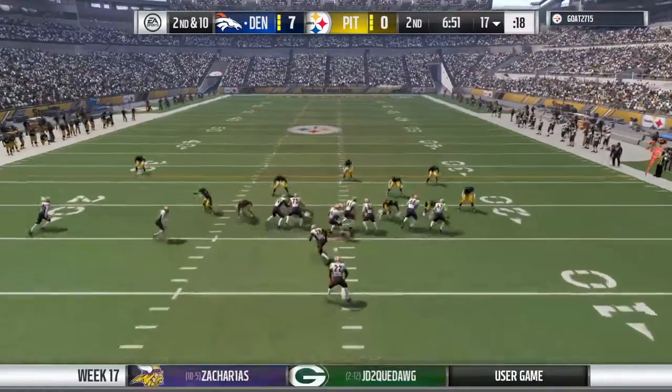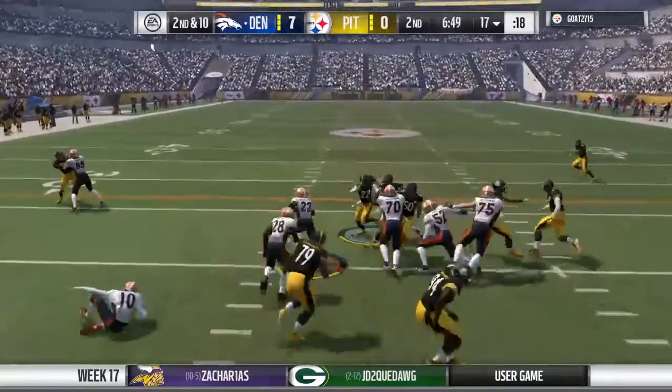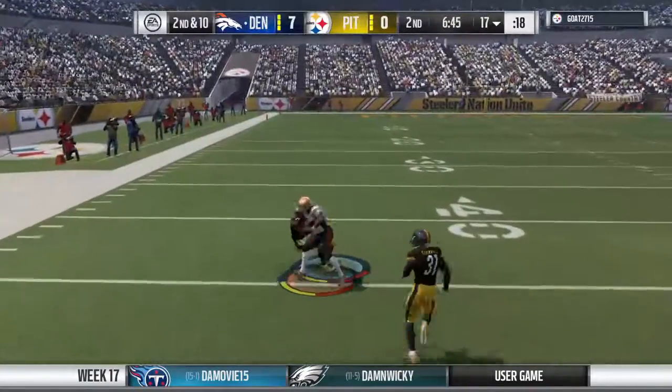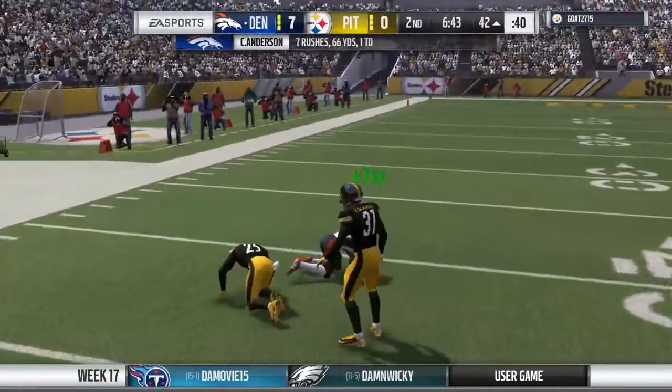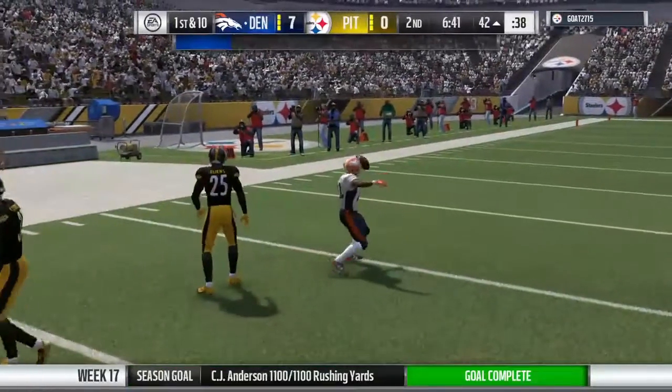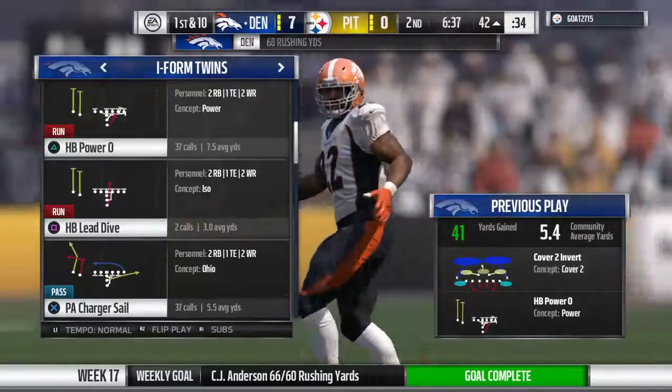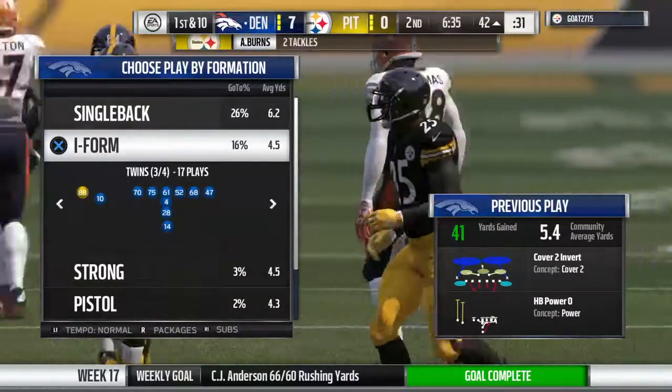The slot man in motion right. On 2nd down, Anderson. They find some open field here. And all the way down to the 42. A big-time run there by Anderson. 41 yards on the ground.